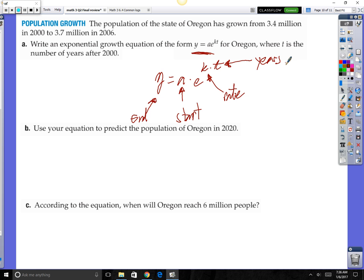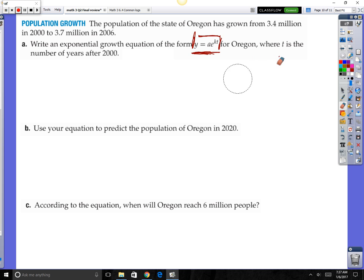This formula models exponential growth, and exponential decay if k is negative. If your rate is negative, then it's shrinking. So we're going to use this model for these next problems. Y is what you end up with, a is what you started with, k is the rate, t is time. So here we go. They want us to write an exponential growth equation following this form for Oregon. T is the number of years after 2000.